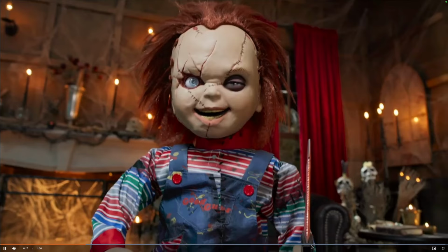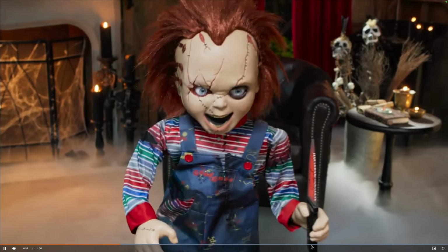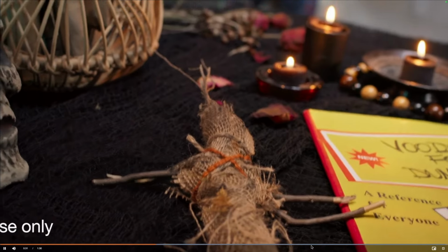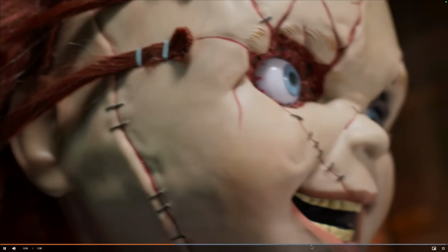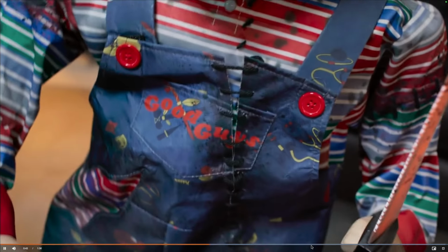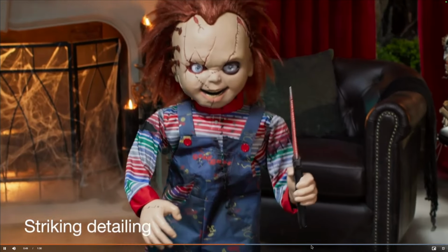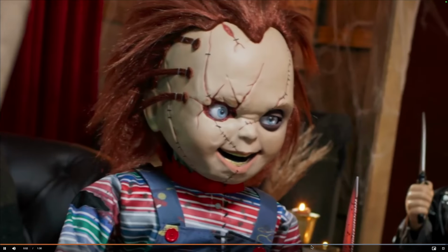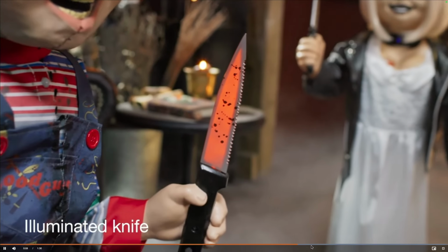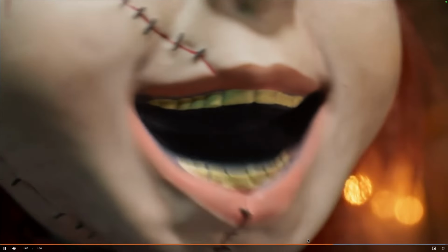Digging up graves? Well, that's child's play, especially to the 3.5-foot tall scarred Chucky, or should I say, Charles Lee Ray. This murderous maniac has been trapped in a scarred, blood-soaked toy for far too long, and he's desperate to reassume his human form, or what's left of it. No more torn and tattered overalls, no more kids' shirts, or shock of messy blood-red hair. Chucky has had enough, and he's ready to grow up for good. Trigger his motion sensor, and he's prepared to stop anyone who stands in his way. He brandishes an illuminated bloody blade, looking from side to side, blinking and moving his jaw as he begins to speak.